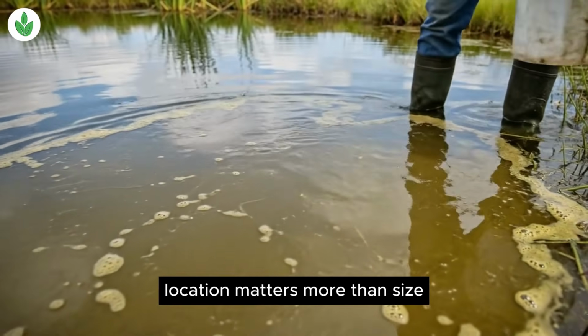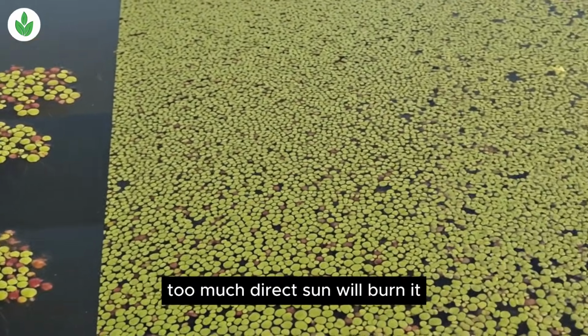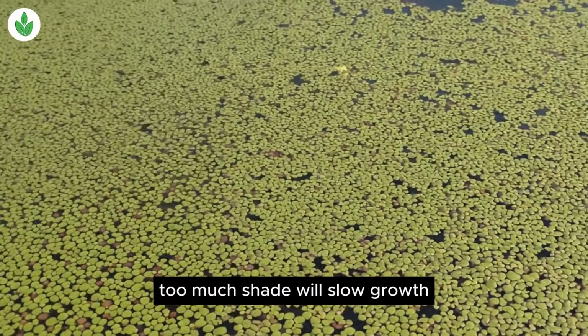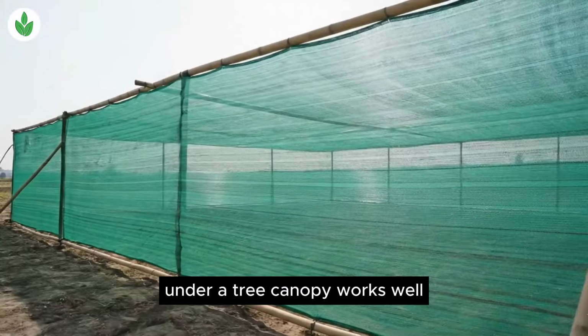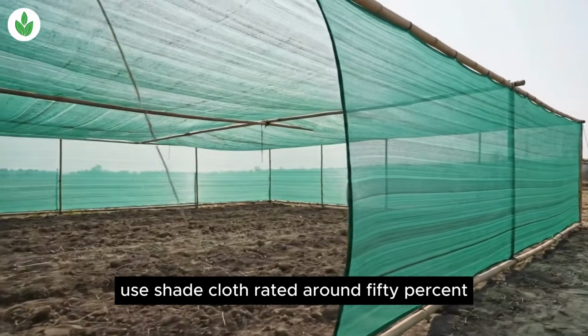Location matters more than size. Azolla needs 50 to 70% shade. Too much direct sun will burn it. Too much shade will slow growth. Under a tree canopy works well. If you do not have trees, use shade cloth rated around 50%.